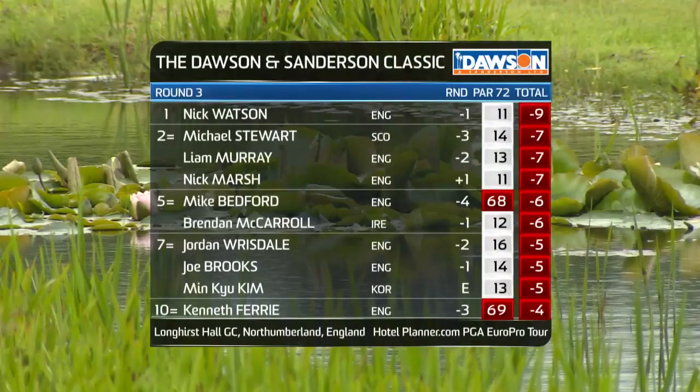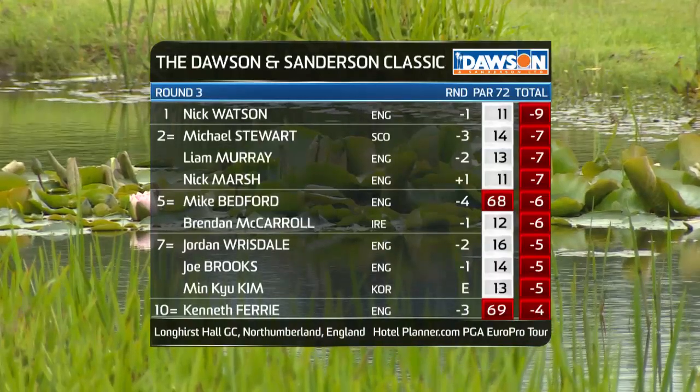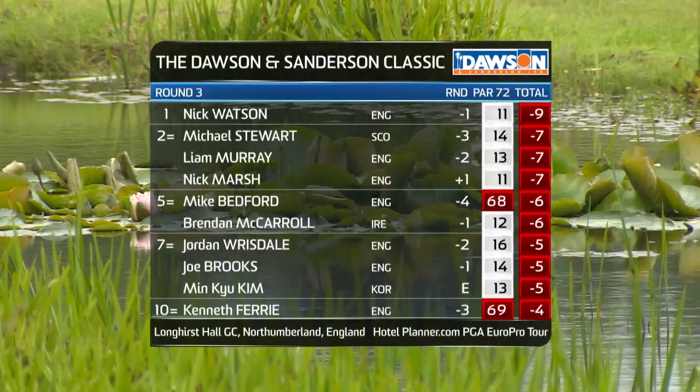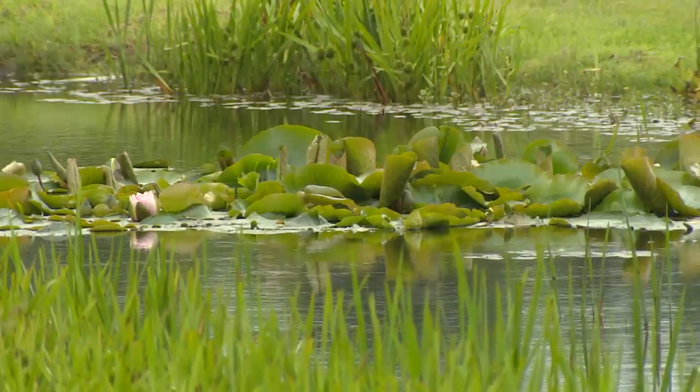Yes, Mike Bedford, currently in a share of 5th place with Brendan McCarroll. We have 3 golfers tied second, Stewart, Murray and Nick Marsh, up top now by 2, so a little bit of breathing space for Nick Watson, 7 holes to play.